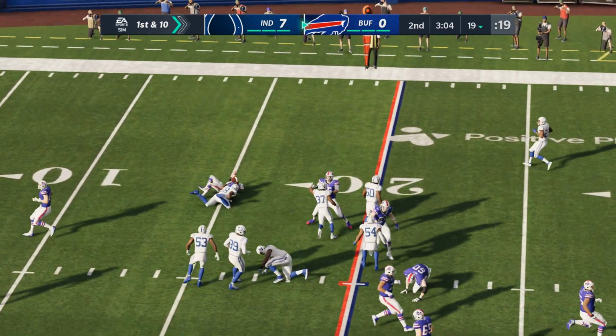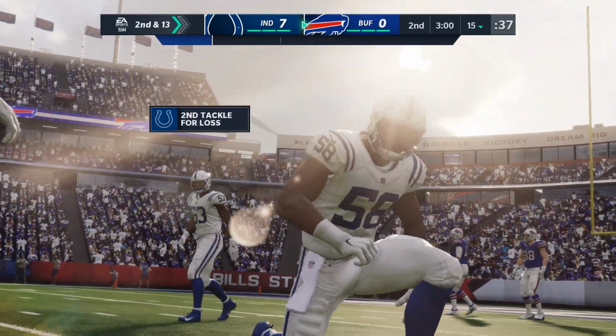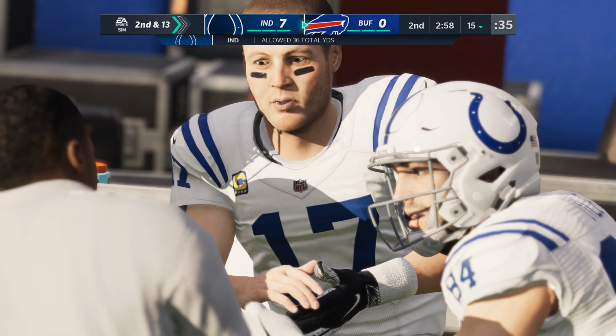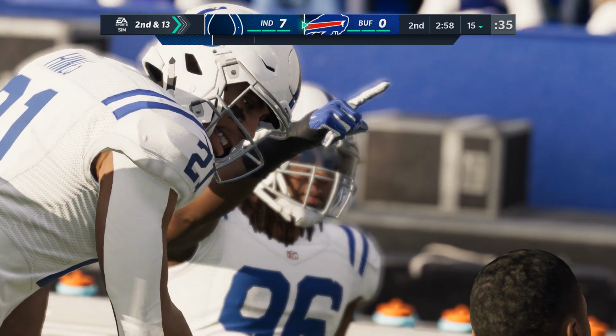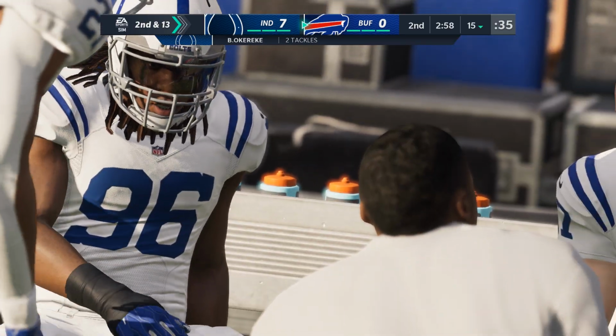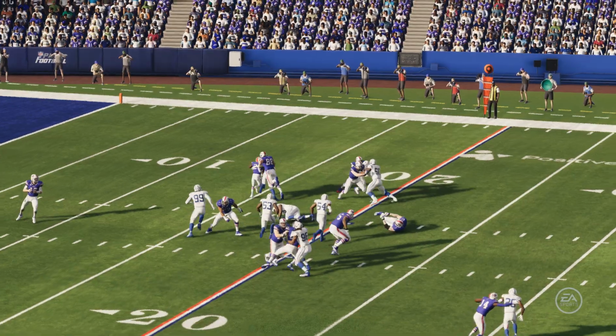Singletary to get the drive started. And he still has yet to get on track in this first half as they're going to stop him behind the line. They'll wind up losing 3 yards here. And that'll make this a 2nd and 13. I have a feeling they'll stay committed to running the football, especially on the early downs. They just haven't had a whole lot of success just yet.